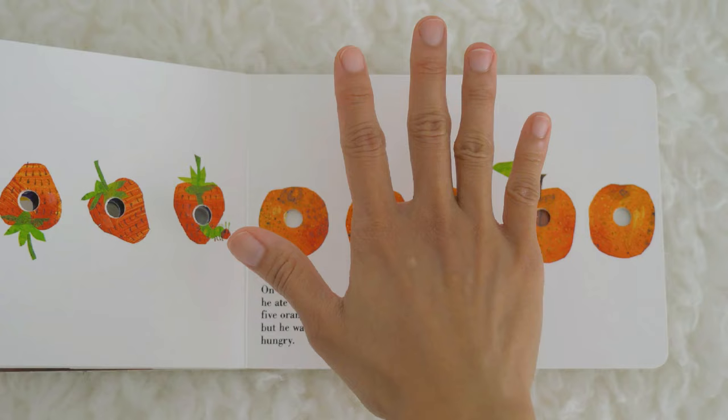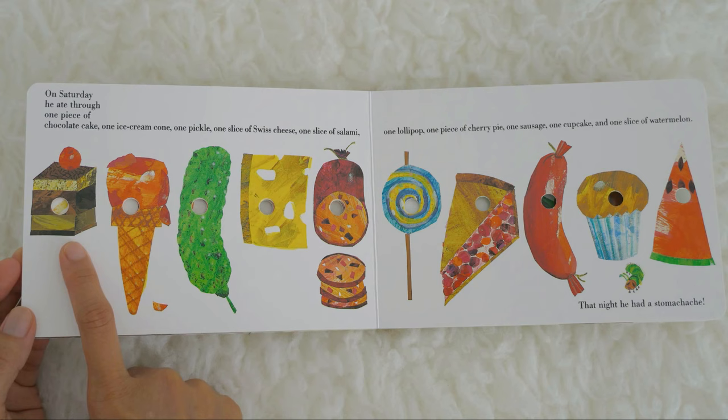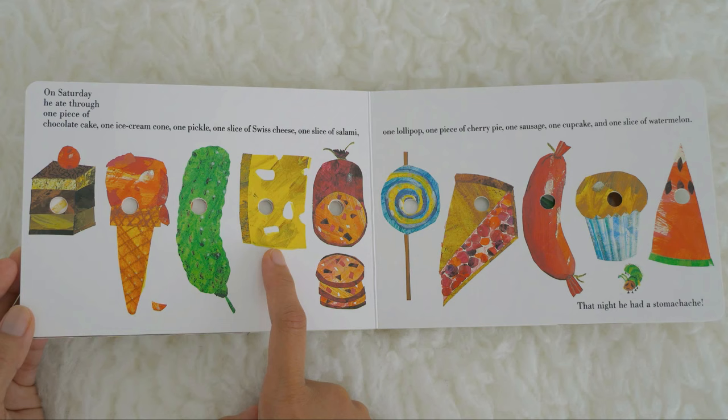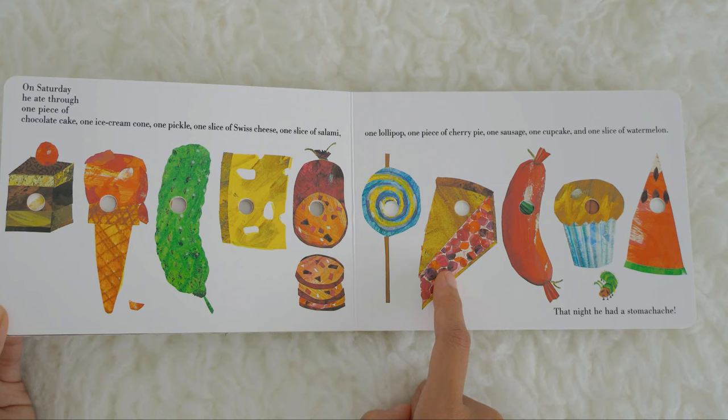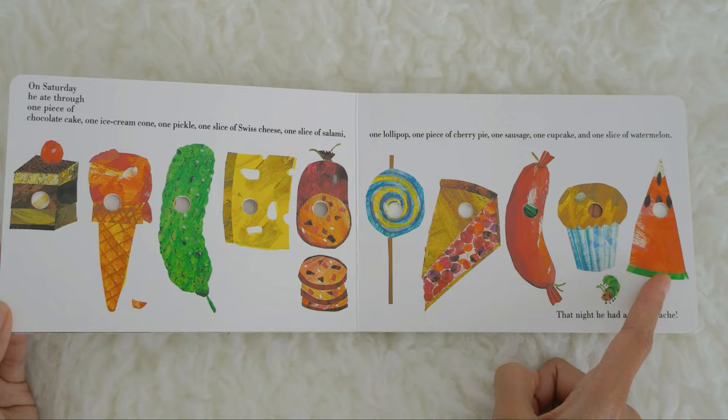Oh, what is this? On Saturday, he ate through one piece of chocolate cake, one ice cream cone, one pickle, one slice of Swiss cheese, one slice of salami, one lollipop, one piece of cherry pie, one sausage, one cupcake, and one slice of watermelon. That's a lot of food, don't you think so?